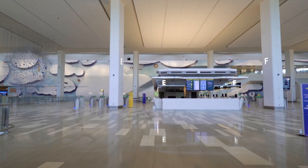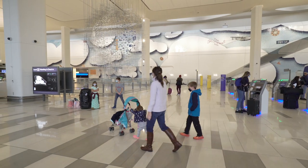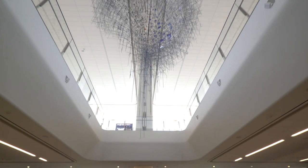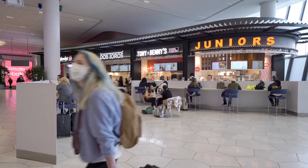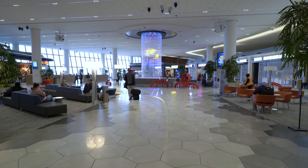In 2020, LaGuardia Gateway Partners opened the new Terminal B Arrivals and Departures Hall at LaGuardia Airport. In our new state-of-the-art terminal, we've transformed the entire guest experience. From shops and dining to world-class art. And of course, our unique new water feature.